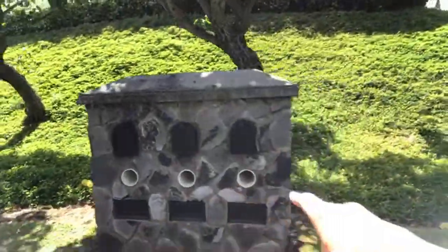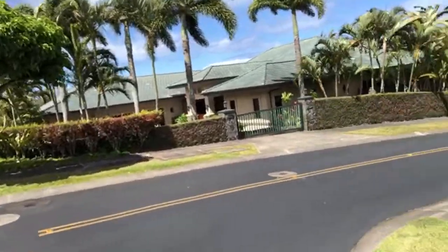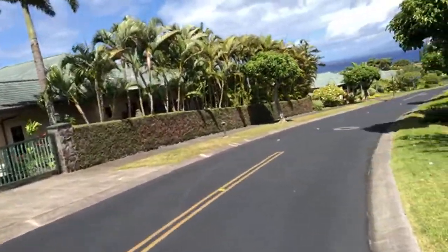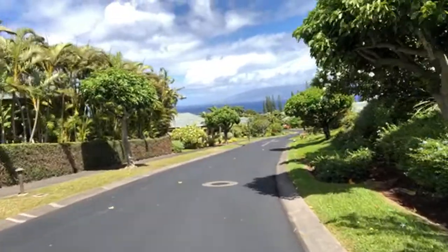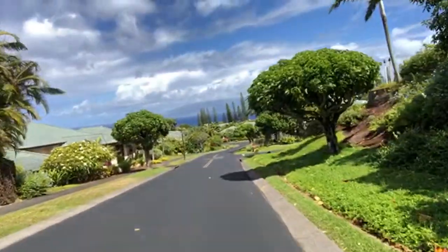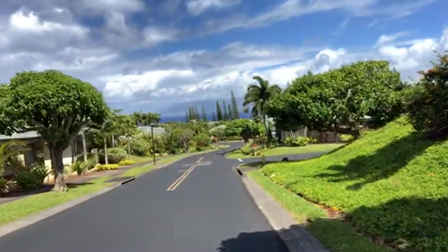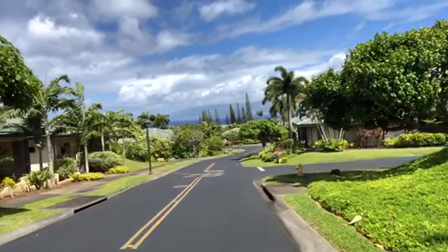Got your mailboxes right here. Kind of like how that's consolidated. Makes for a nice clean streetscape. Hope the internet connection's holding up. We've got pretty good 4G on the island, but things get a little spotty as you head up north. North being Kapalua and beyond.